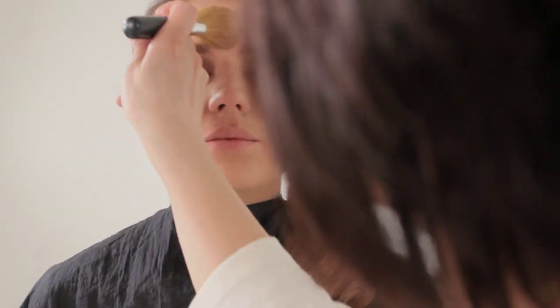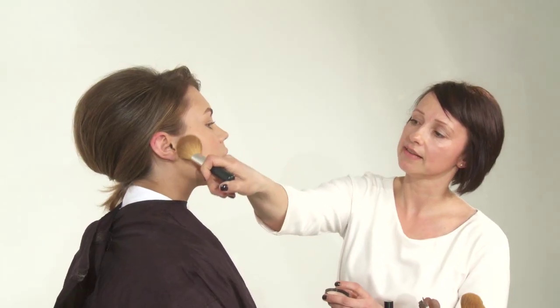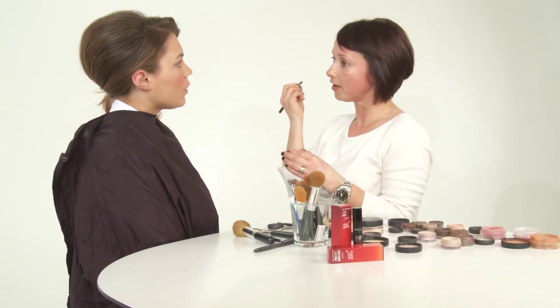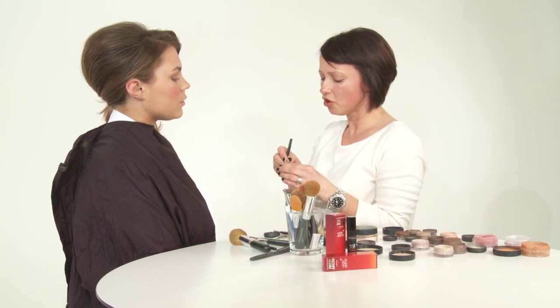Bronzer is fantastic, but it just gives you a bit of warmth to your skin. I would do shape of a three, so you're going to do your forehead, your cheeks, and then your chin along the jawline. I always use my eyeshadow as my eyeliner. If you want it slightly darker, you can wet your brush so you get more of a defined look, but I just think it looks a lot more natural and you'll never go wrong.